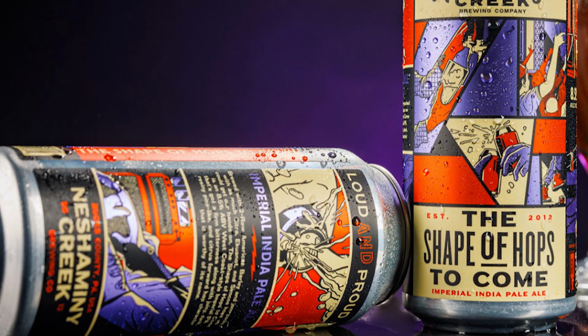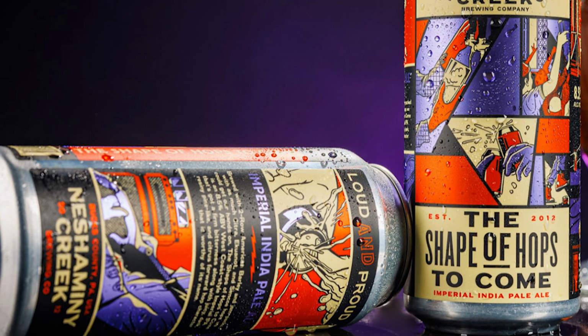Let's see, what do we have here today? Let me pass it over to you. So this is Neshaminy Creek, the Shape of Hops to Come. It's a fantastic beer. I had one the other day. I've had several of the beers made by Neshaminy. They haven't disappointed with any of them. They have several tap rooms that you can go visit, I believe at the moment 3. I have not yet visited one because none is local to where I live, but I've heard nothing but good things about them. So I highly recommend this particular beer.